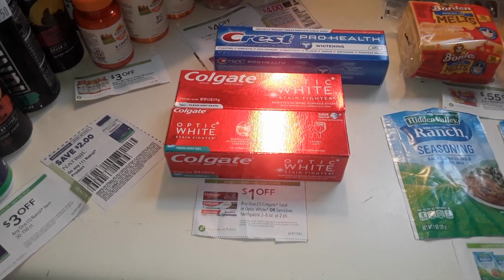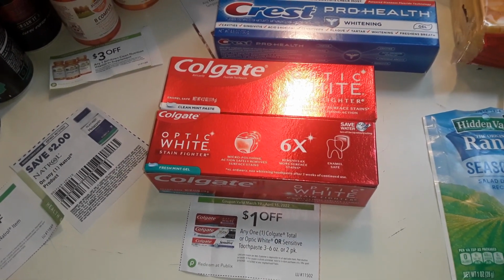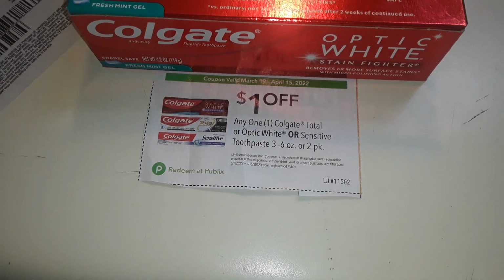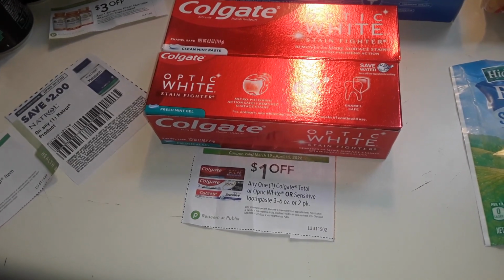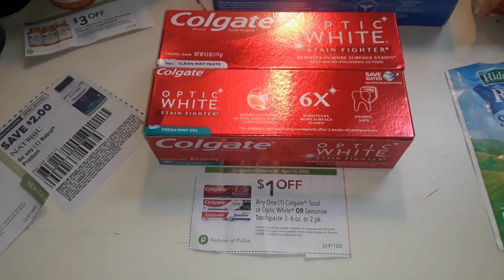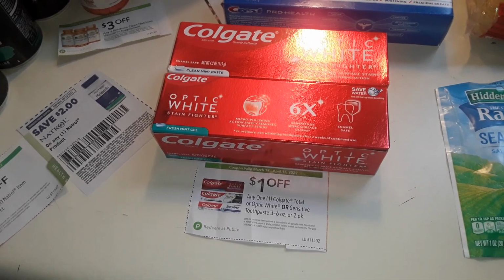So you spend $6.45 for these because they are on sale for $3 each. So with tax, it came to $6.45. Use 2 of those coupons. That's $1 off and another $1. That's $2 off with the $6.45. Brings us to $4.45. And then you got the coupons.com rebate was $3 off. So it cost me $1.45 for both of these. And as always, I'm always working up to something.